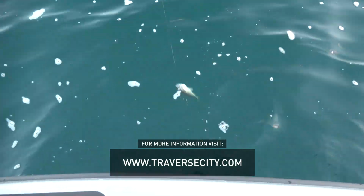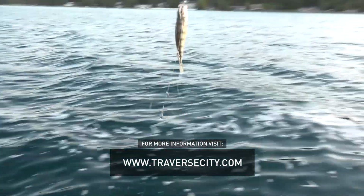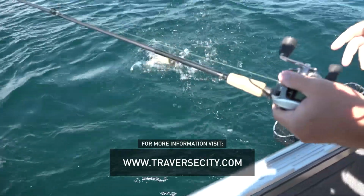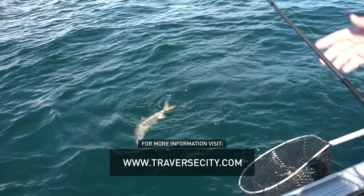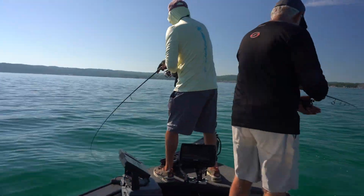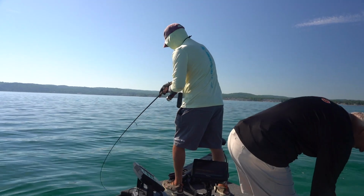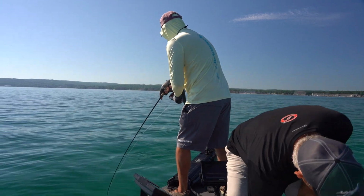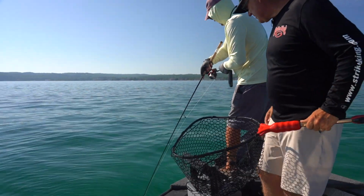But we've seen other fun fishing too. Captain Dave Rommel took us out for an awesome fall perch fishing excursion with John Jansen and his daughters, and that was equally fun. That's the whole point of the Traverse City region. It's not really any one thing. It's a combination of all of the things put together that make this truly a sportsman's paradise and a fishing destination.